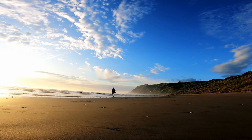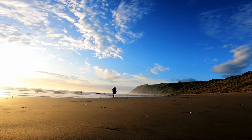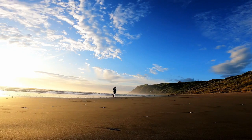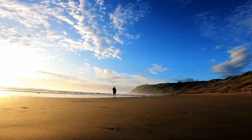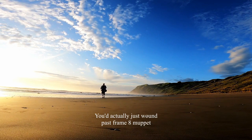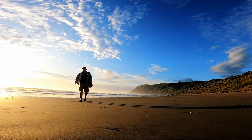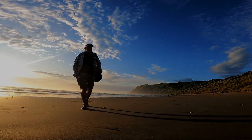So that is frame number 7. I'm just going to wind on to frame number 8. I could be actually wrong. I must have already shot 8. All right. So that was the last frame of the day, actually. I did think I had 2 frames left on there, but apparently only 1. There you go.